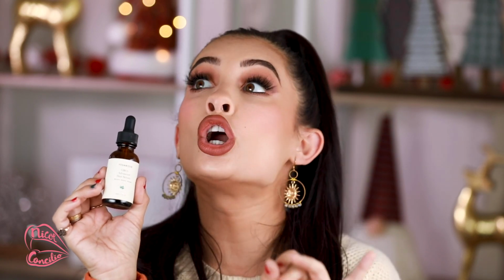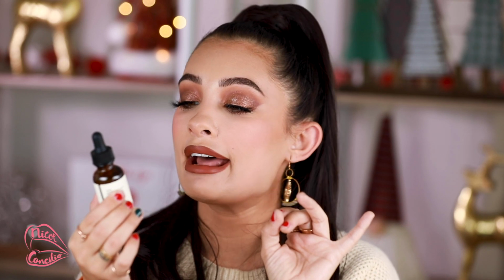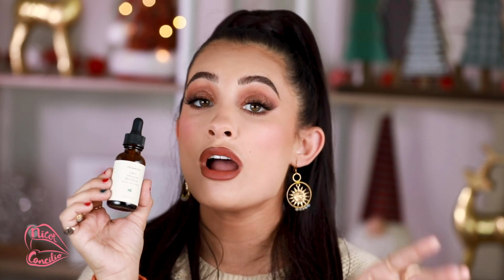It really does. And I have to say, it took me about 2 months of using it every single night to see results. It does not make my hair greasy. However, if you are someone that does tend to have a bit more of an oily scalp, that's why I recommend using this at night, because then at least you sleep on it. It has time to dissolve into your scalp, into your hair, rather than using it in the morning and going about your day, because I find that it absorbs better at night.